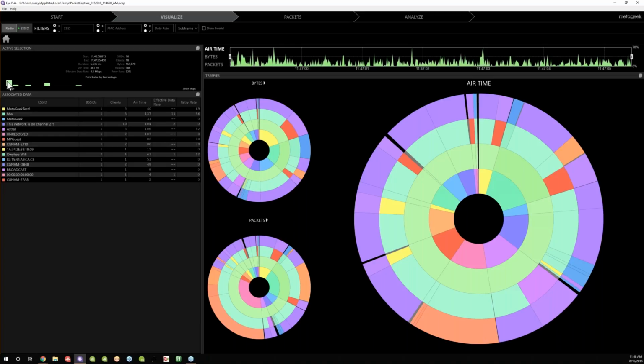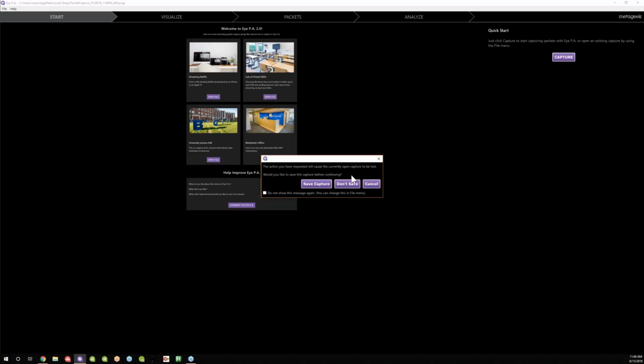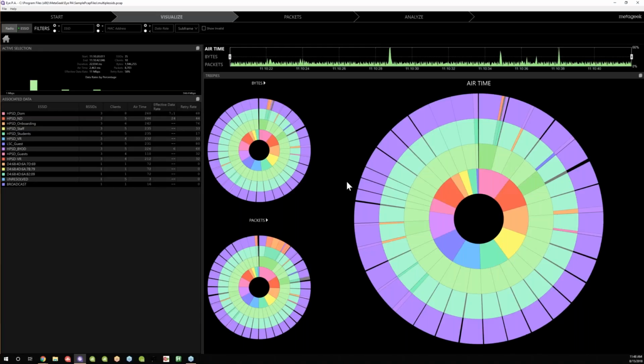data rates. One thing I wanted to show you guys, if you go to the start here, this is available in the trial too. So if you just Google IPA trial, you can get access to these recordings here. This one, lots of virtual SSIDs, is what it's labeled. I'm going to open up this one. And this is a PCAP that was sent to me by a customer very recently.